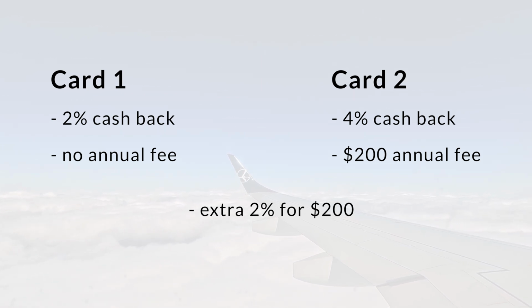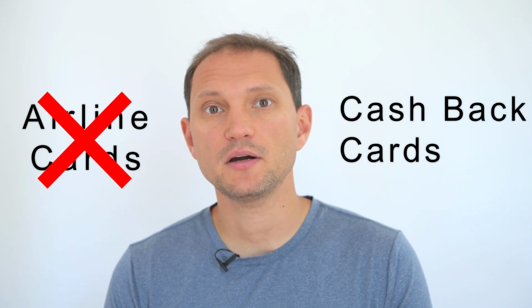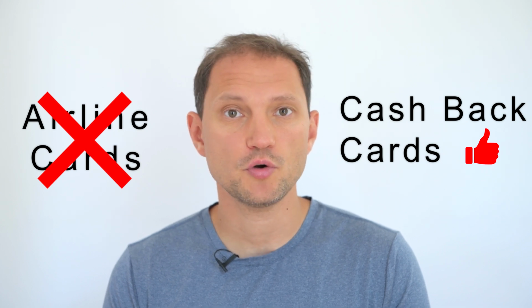For this card to be worth it, you need to charge at least $10,000 a year on it, or $200 divided by 2%. Of course, this analysis becomes a bit more involved if there are other perks. But this is how we decide if a card with an annual fee is worth it. We stopped using airline credit cards after encountering blackout dates, restrictions on destinations, and devaluations. Instead, we prefer the cashback credit cards that allow us to convert the points to the benefits of our choice.